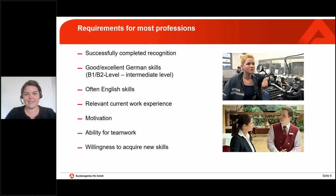Of course, you need to be motivated, but I'm guessing you are here, you are looking for your chances, so motivation seems to be good. Most employers also expect you to be able to work in a team. And of course, you have to be willing to learn and acquire new skills as you would be working in a completely different environment, that's another work culture, work ethic here in Germany than probably in your home country. But not only at the workplace, all around you, you will be surrounded by the German way of life, German culture. So there will be a lot of new things that you will need to acquire. So yeah, you have to be willing to do that, of course.